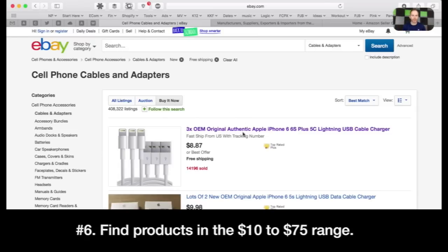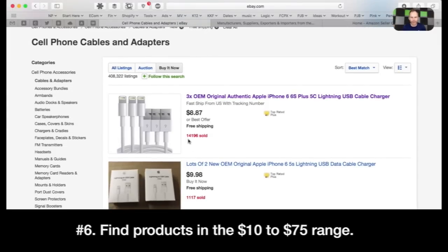Now this is pretty close. It's obviously a huge seller. They've already sold almost 14,200. So I'm going to click on this product here, the original authentic Apple iPhone cable charger.